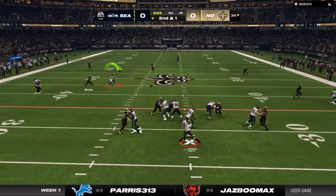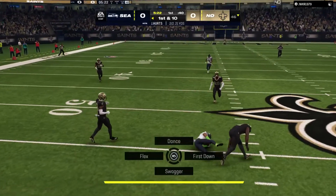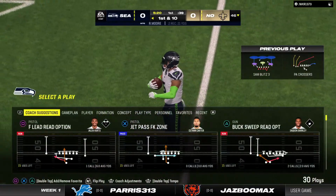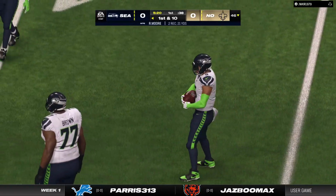They go play action with Hurts, and he'll go right back to Moore. Complete again. Second catch for him today, and it'll wind up a first down.